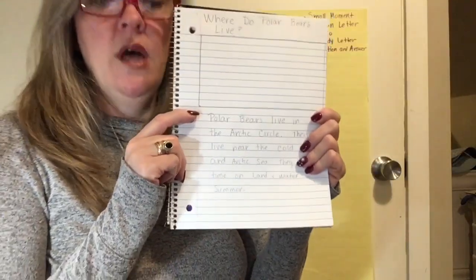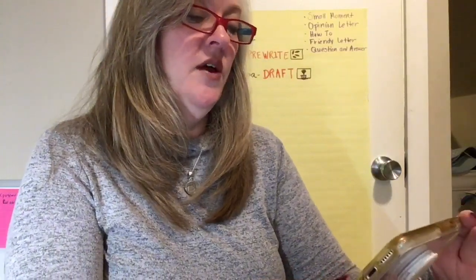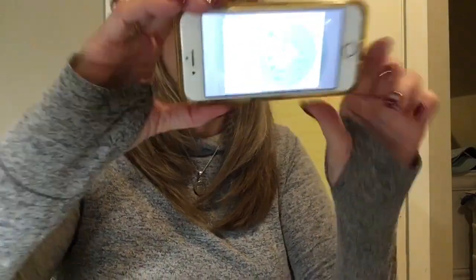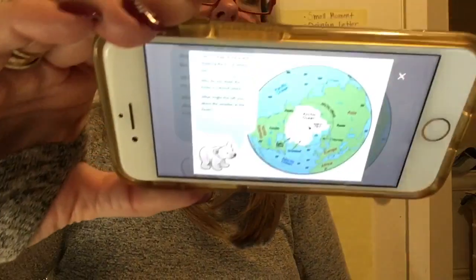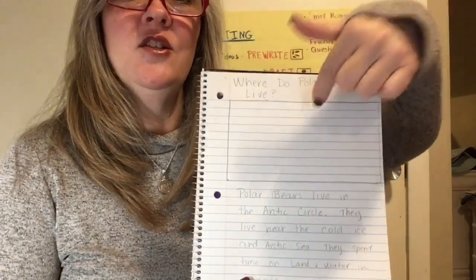So you can write as much or as little, just at least a sentence, but you could write two if you want to explain more. But basically, you need to tell that they live in the Arctic pack ice and near the water in the top of the world. I want to read this little piece that I found to help you with your picture, and I'm going to post this just for you to look at in the lesson so that you can use this. I think today we'll make it easy on ourselves for our illustration, and we will draw the picture of the map of the top of the world for our illustration.